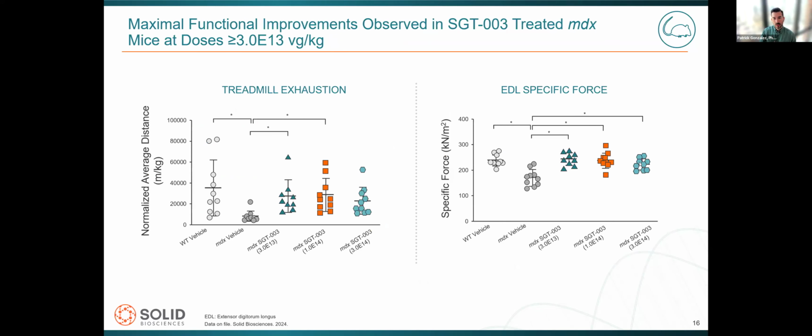And then how does all of that correlate to our function? We always want to test to see is the expression of our transgene actually going to have some association with the functional endpoint? So in the animal studies, what we can look at is overall endurance levels, and this is what we look at here on the left, is really the ability to continuously perform on a treadmill exhaustion test. And we can see that we have significant improvements, again, even as low as the lowest dose level that was tested. And on the right side, looking at actual direct muscle function.